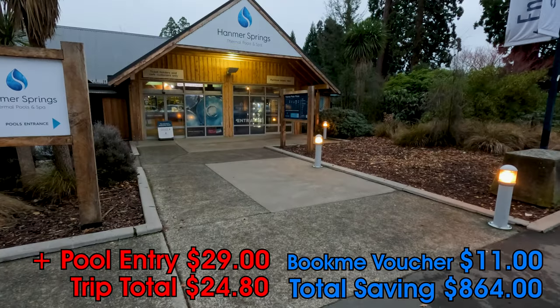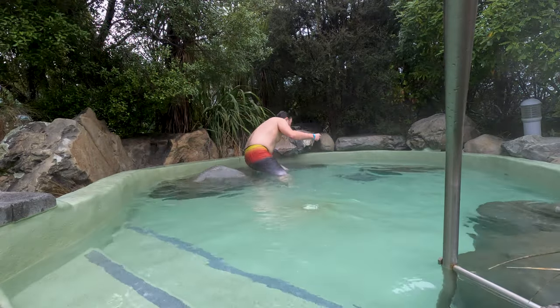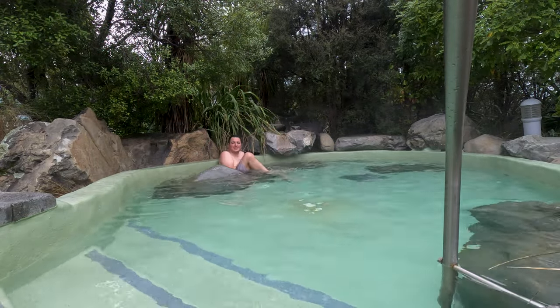So, we've now arrived in Hanmer Springs, and one of the main attractions of Hanmer Springs, of course, is the hot pools. Relaxing. Entry into the hot pools is $40, but if you use the bookme voucher that I mentioned earlier, you can get in for $29.